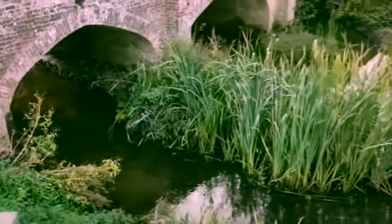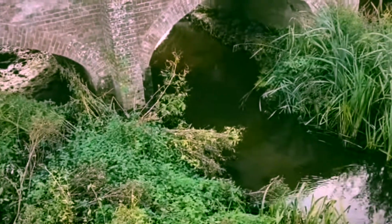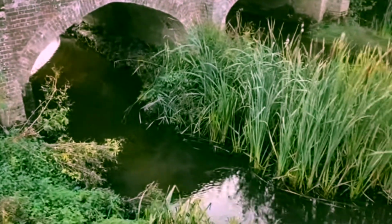Again, sorry about the traffic noise, but there's nothing I can do. That's what the bridge looks like from underneath. Obviously fish hide up under there, but very hard to fish them areas.